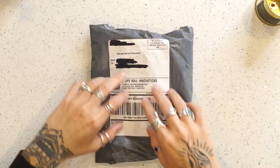I have no idea what deck this is, so it's a mystery. I don't really have any other information to tell you other than that I have no idea what I'm about to get into, but I am so excited. Shall we begin?